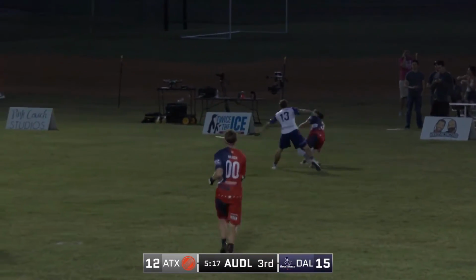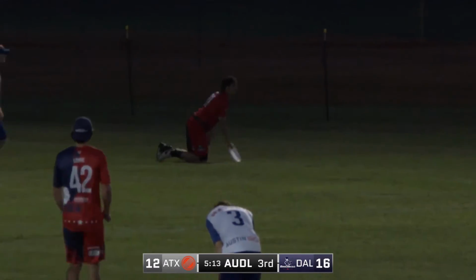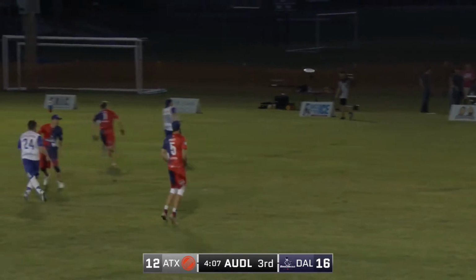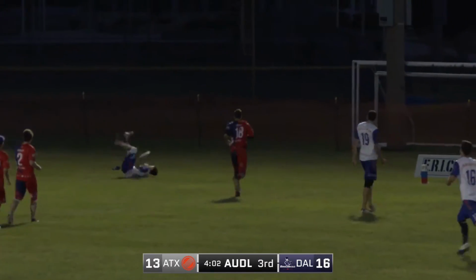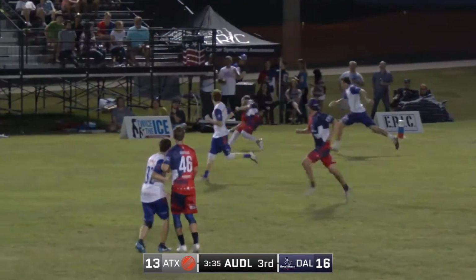Back to Jackson. Jackson looking in the end zone for Marshall, and he makes the play! What a grab! Marshall! Keep the disc on that forced side of the field. Bennett in the back of the end zone, and there's another diving play. Not a good place to turn it over.